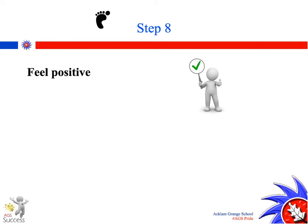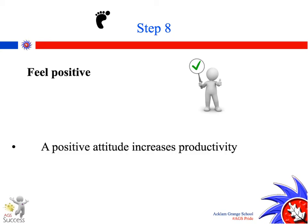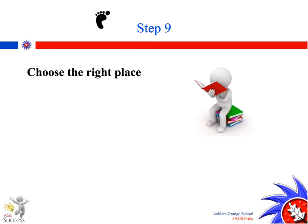Step 8, feel positive. If you sit down thinking, oh, I'm not very good at maths, or I'm not very good at French, or I'm not very good at history, that negativity is going to mean that you're not very productive. It's been proven that a positive attitude, the I can do this, means that you'll be much more productive, which means you'll learn a lot more in a lot less time, which is what we all want.